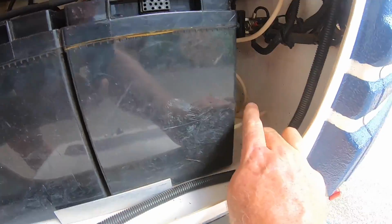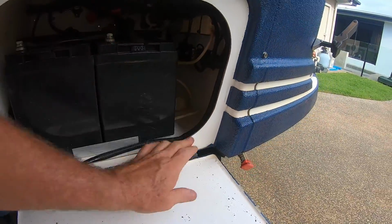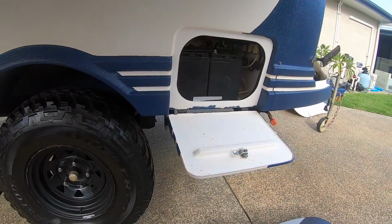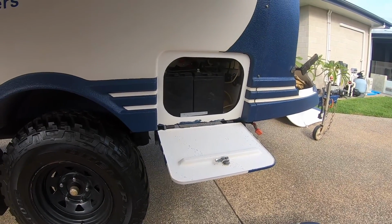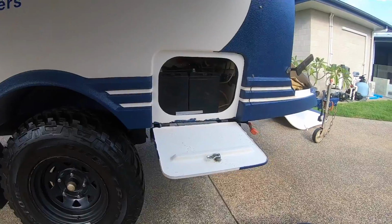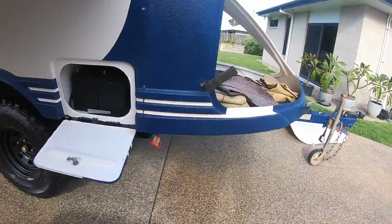Now I usually stick a couple of extra short extension leads up in there as well, because sometimes I'll run power from the inverter up into the cab to charge things like laptops and stuff, if I need to do that. So that's the storage apart from the boot, which you already know about, fairly large.